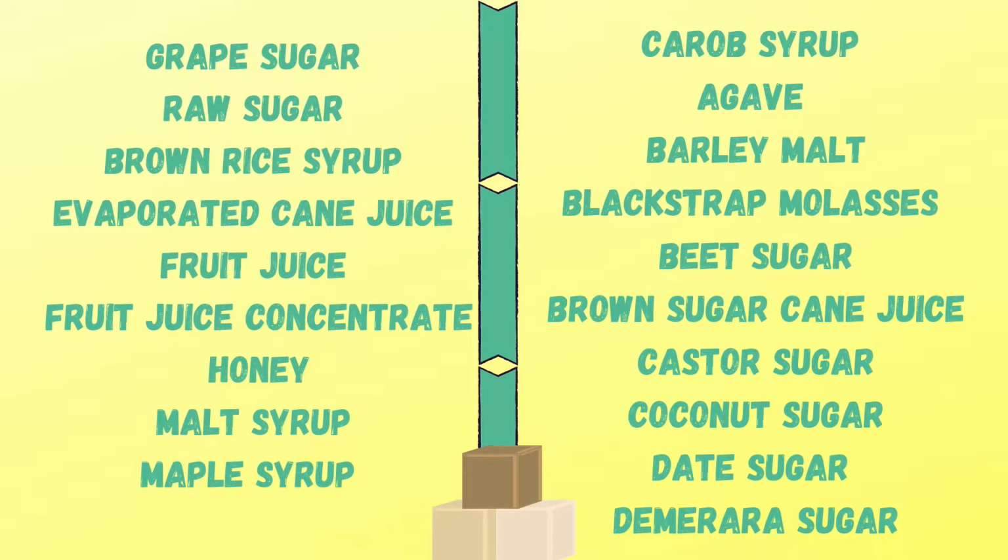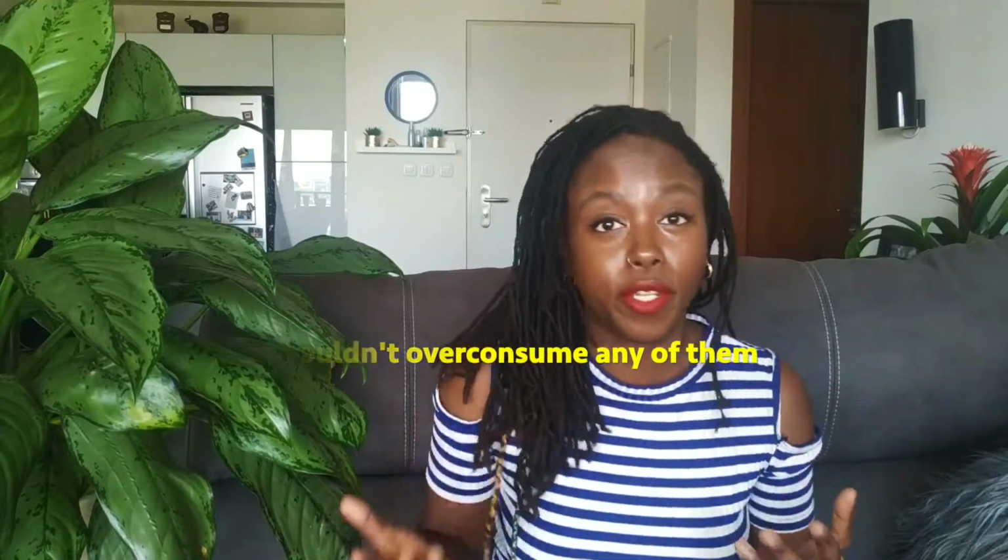The way all of these sweeteners are worded, they seem pretty innocent and healthy, but in reality, the differences in their nutritional value aren't significant enough to make one superior over the other. Once you consume them, they'll all eventually break down into glucose or fructose, and believe me, your pancreas doesn't care if it was organic agave imported straight from Mexico.